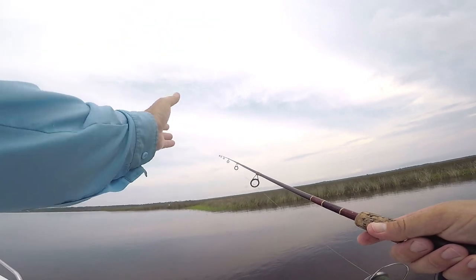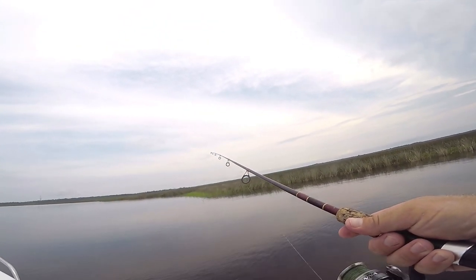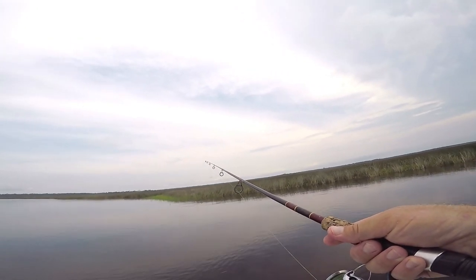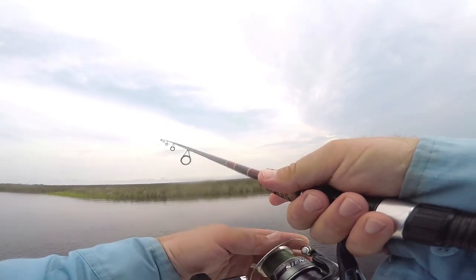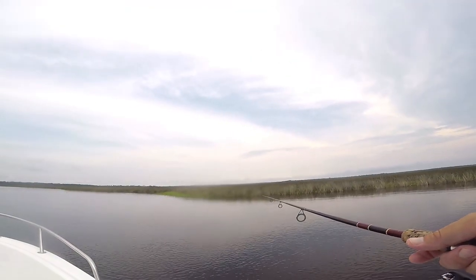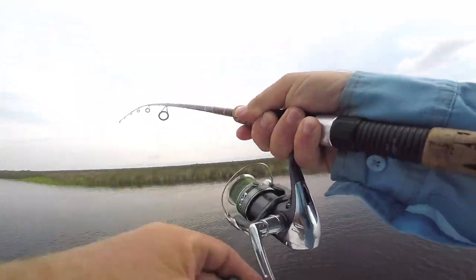Got this incoming tide coming right across this grass. And I think the fish are just stacked up right up against there, just waiting for the bait to get pushed down. Let it drift a little bit with the current. See what happens. Oh yeah, got him.